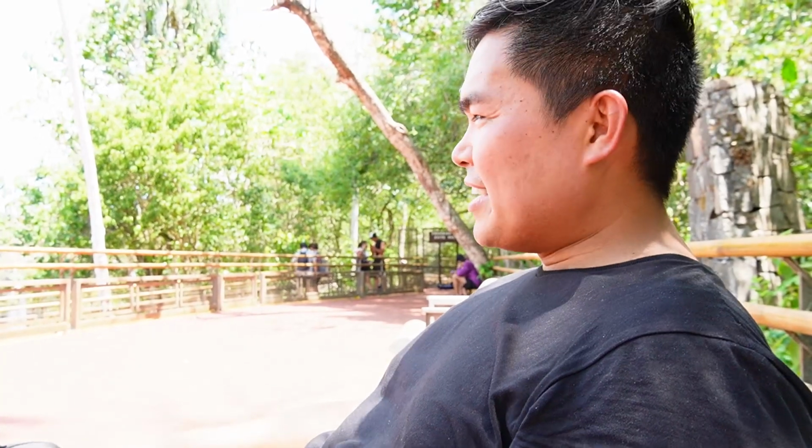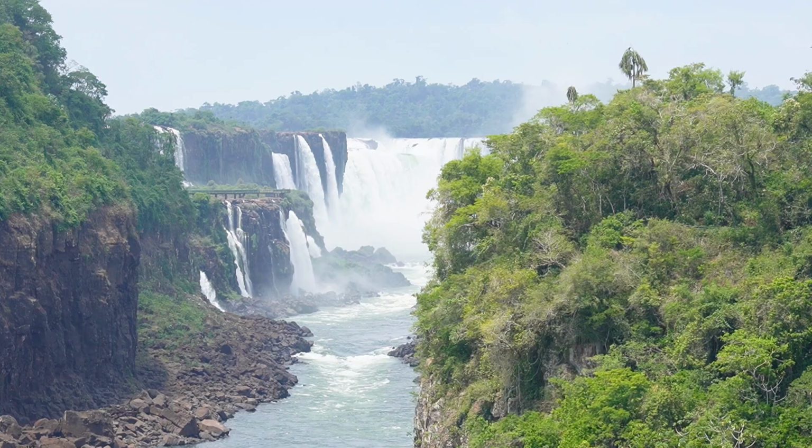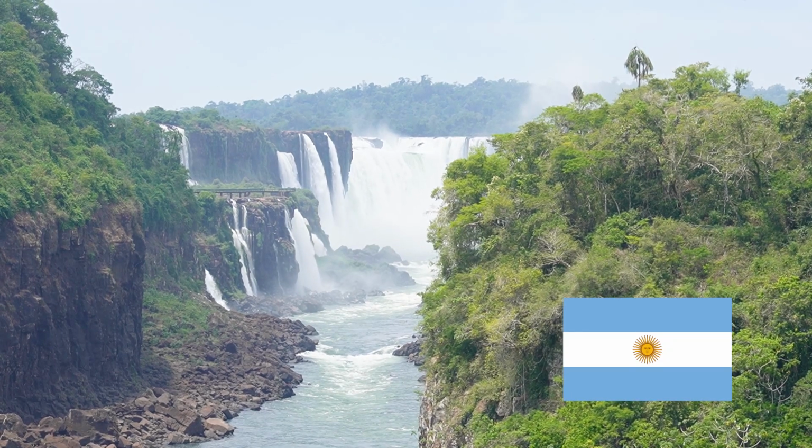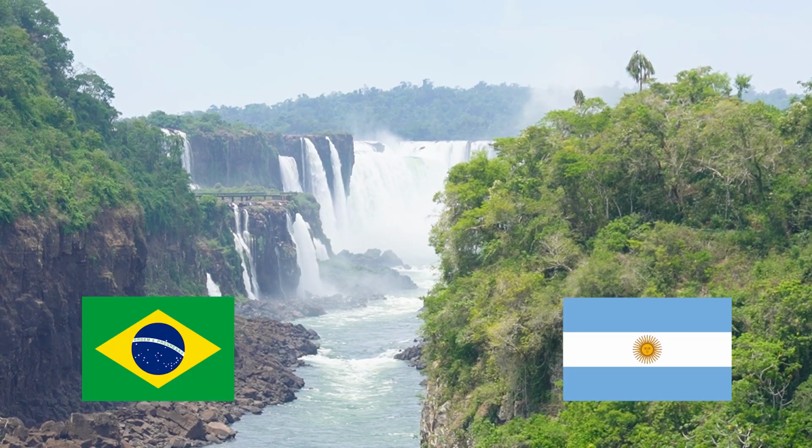Nicole and I have found some shade under a tree on a bench, and it's nice to just sit here and admire the beautiful waterfalls. And it's also really cool because on the right-hand side, we're looking at Argentina, and on the left-hand side, on the other side of the Iguazu River, is Brazil.